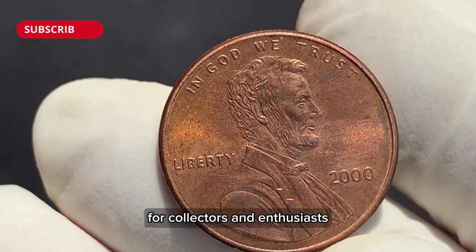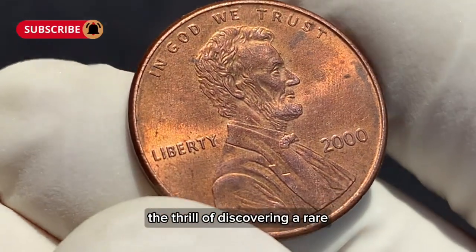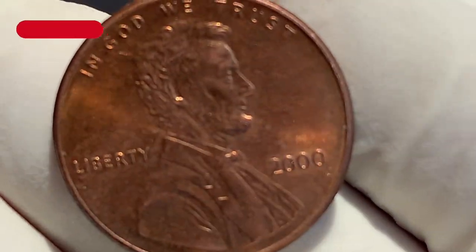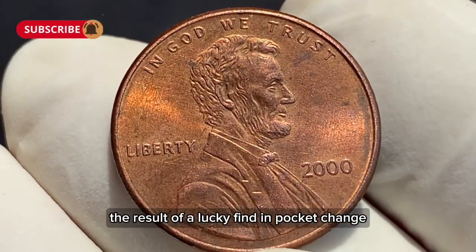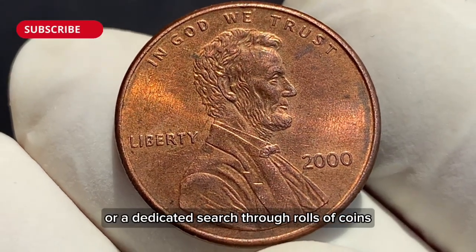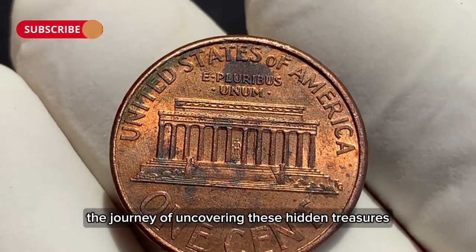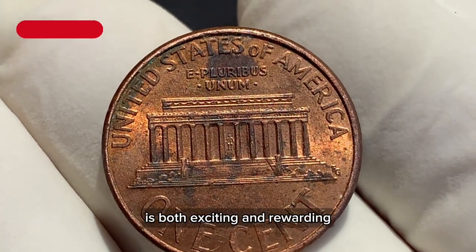For collectors and enthusiasts, the thrill of discovering a rare or valuable 2000 penny is unmatched. Whether it's the result of a lucky find in pocket change or a dedicated search through rolls of coins, the journey of uncovering these hidden treasures is both exciting and rewarding.